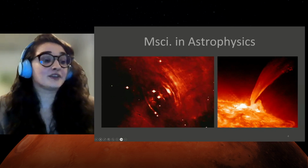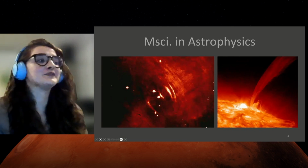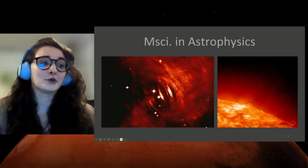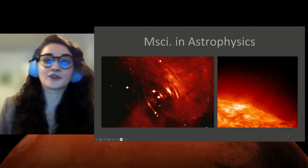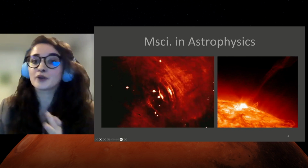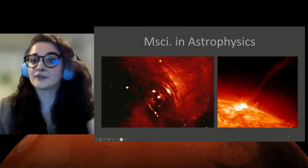So when I went to university, I decided to do physics with astrophysics, which actually we all did on this panel. And I got to do a lot of really cool projects. I did things with pulsars. On the left, you can see the Crab pulsar, and solar flares, which you can see on the right there, which are these huge twisting magnetic events on the sun.